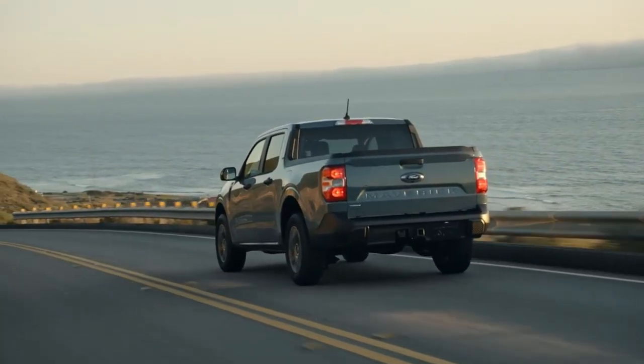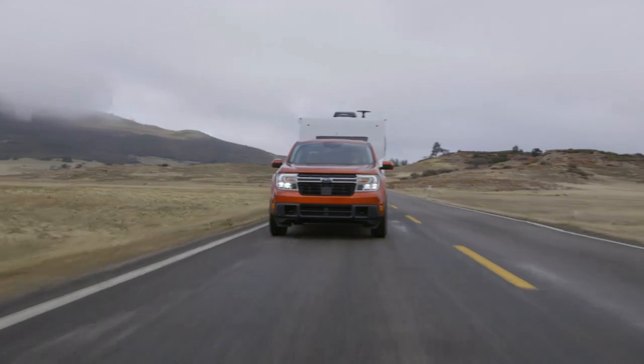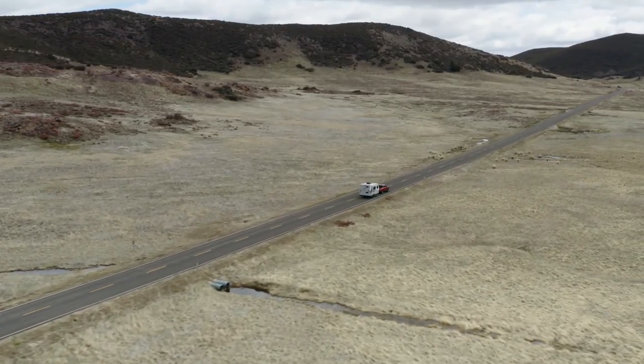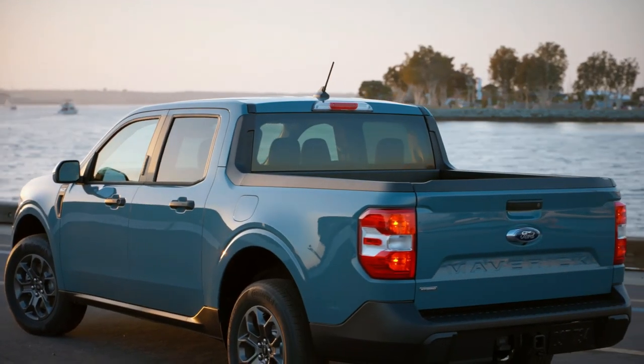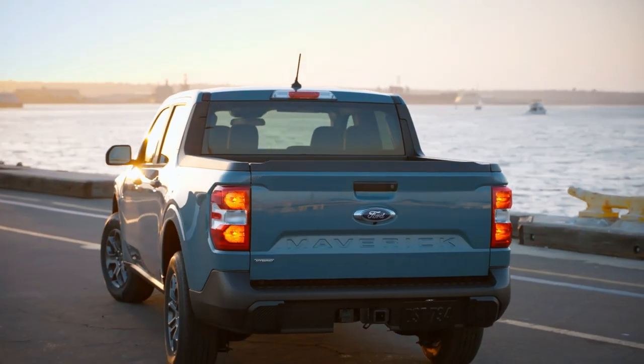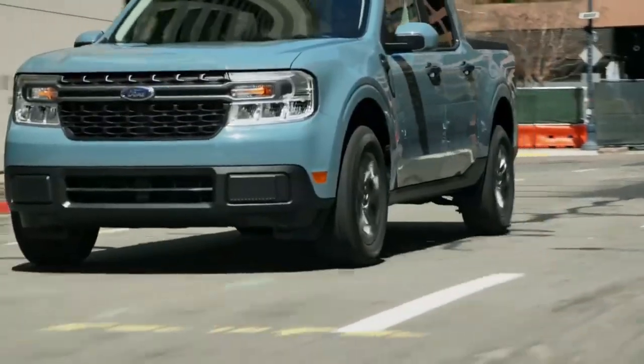It has Ford Co-Pilot 360 technology like standard automatic emergency braking and auto high beams, as well as available adaptive cruise control with stop and go, lane centering, and evasive steering assist capabilities.